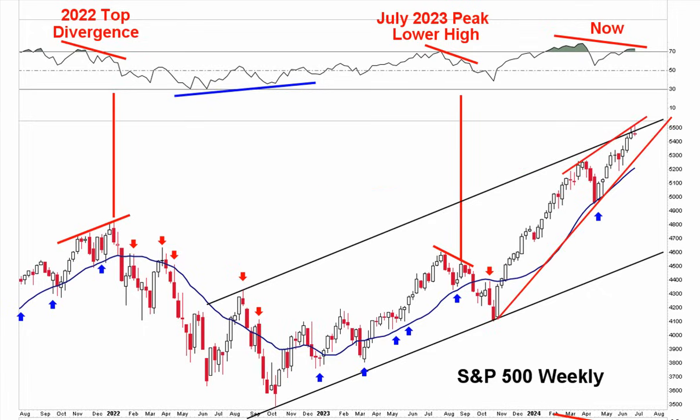As I've been pointing out, we have a trend line in the daily time frame. Here it is in the weekly time frame that is forming a very large rising wedge as we push into this upper channel and just slightly overthrow it. So again, our topping tail this week in the form of the gravestone doji, back-to-back reversal bars, back-to-back topping tails.